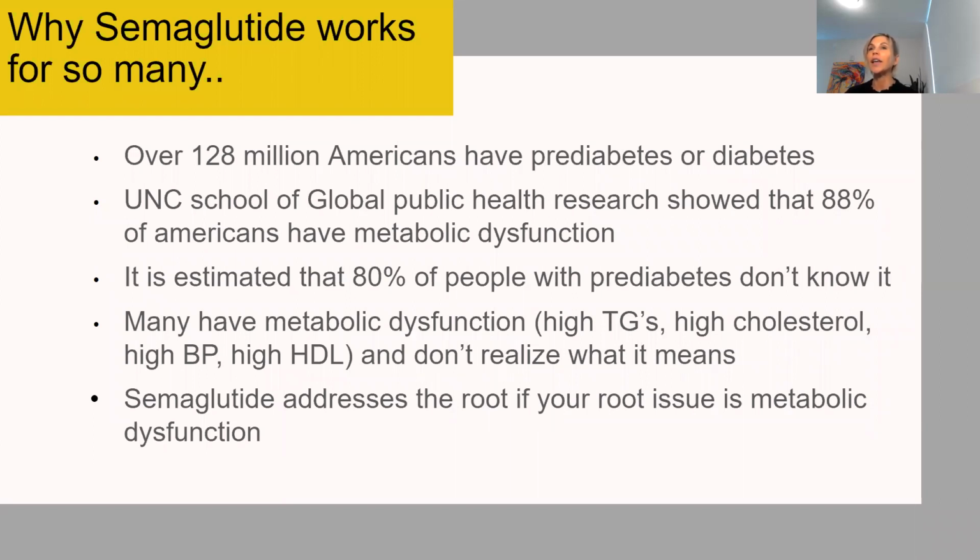It's estimated that 80% of people with prediabetes don't even know it. And the majority of these people do have comorbidities. They have high triglycerides, high cholesterol, high blood pressure, etc. And like I said, nobody knows what that means.